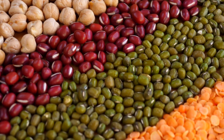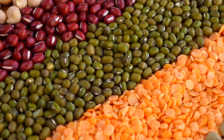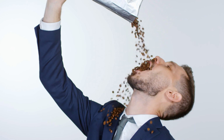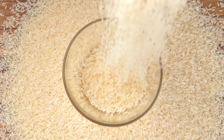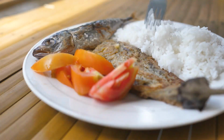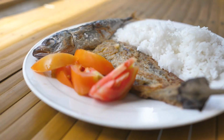What's for lunch? Number 4, dried beans. All kinds of beans. Store them in an airtight container in a cool, dark place with an oxygen absorber. And also white rice. Freeze it first to kill the rice weevil eggs, then put it in an airtight container in a cool, dark place. And this one, no oxygen absorber is needed.